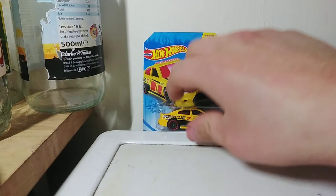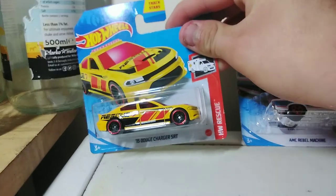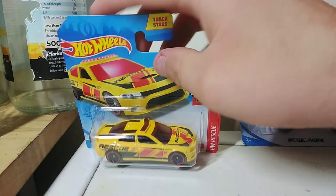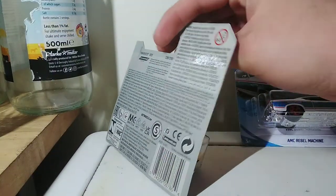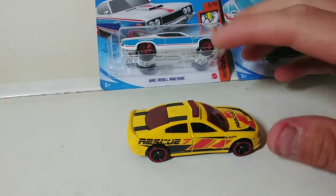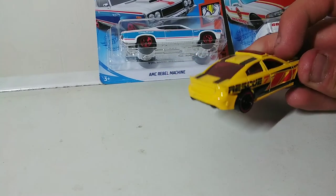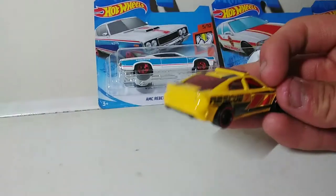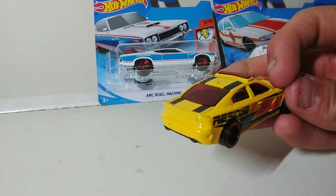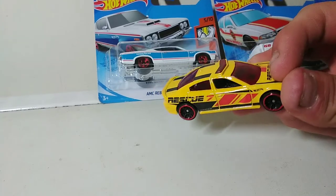I've got these in B&M and Derry. Rescue Dodge, '15 Dodge Charger SRT Demon. Fine, so let's open it up. Here's the outside packaging, metal top, plastic base. If you watch Hot Wheels, you could put Timbo lights front, back. I do more detail, badge front, back. Cool casting.